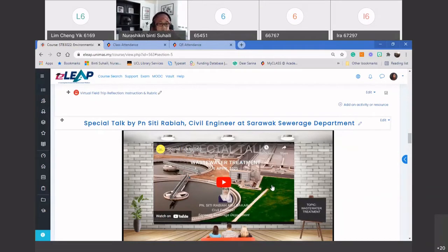You might have some information about liquid waste treatment also from last week's talk by Puan Siti Rabia from Sarawak Sewerage Department. She also introduced you to some basics about liquid waste treatment. Okay, now let's have a look at the lecture notes.